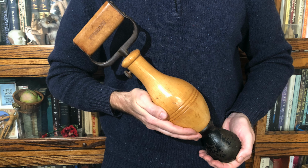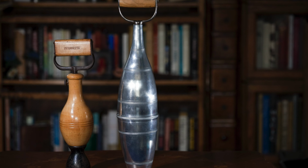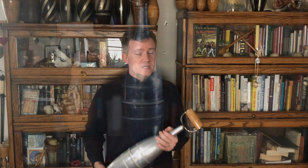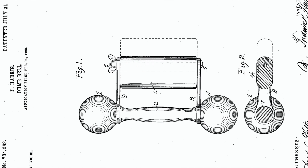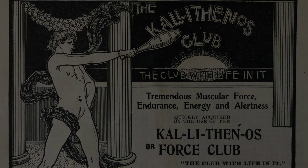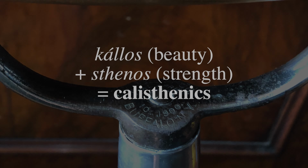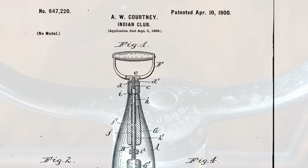The Force Club, or Kallithenos Club as it was called at the time, was probably inspired or influenced to some degree by the Hercules Club. There were also dumbbells at the time, as you can see here, which had a similar type of grip. Now about the name Kallithenos, or Force Club. Kallithenos is obviously a reference to Kallisthenos, the ancient Greek term for beauty plus strength. This club was invented by Albert Courtney of Buffalo, New York, as you see in the patent here.